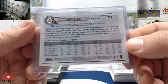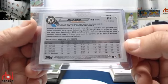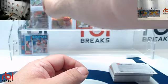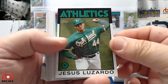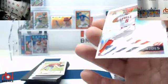Again, they call it advanced stats because the stats on it are advanced. They put exit velocity, all crazy statistics. That is why it's called an advanced stats card. And they number them to 300. Standard 86, 70 Years of Topps Chrome for the Angels, Albert Pujols.